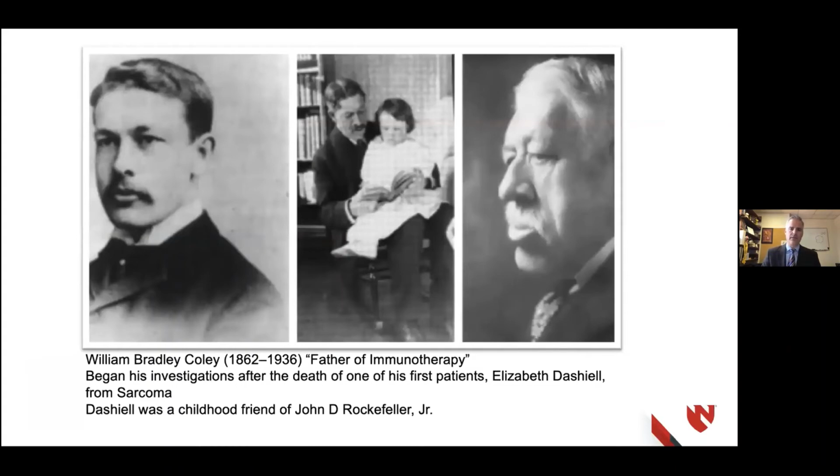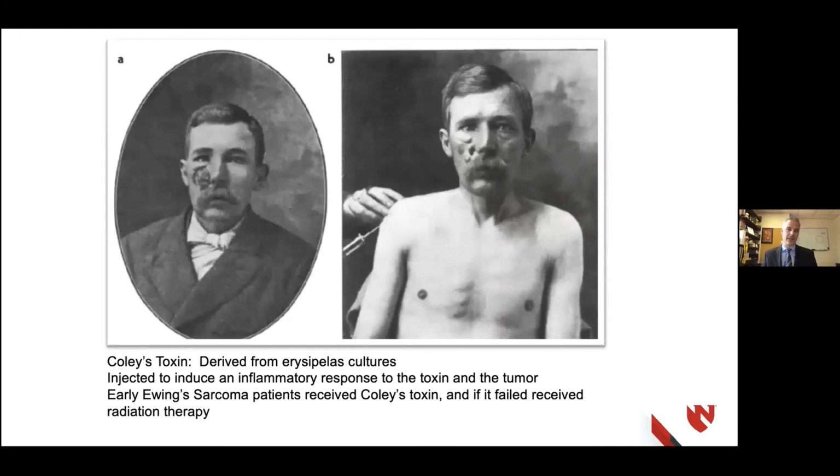And this is William Coley, who's the father of immunotherapy. And this is becoming important in the way that we treat Ewing sarcoma. So Coley began his investigations when a young patient that he took care of who had sarcoma died. The family was a friend of John Rockefeller, and that gave him a lot of funding to continue what he was doing. And basically, he was taking bacterial cultures and injecting them into people to mount an immune response to the cancer that they had. So in this slide, you can see a picture of a young man who had a sarcoma of his face. And after multiple treatments with this Coley's toxin, the sarcoma itself started to resolve.